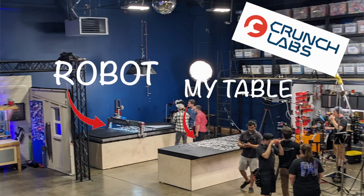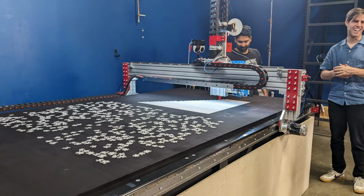The robot and I each had a large black table, and we started with the same 1,000-piece all-white puzzle laid out. The robot started up by taking a photo of every piece, while I ran around a really big table trying to sort out pieces. The robot then used a pneumatic arm to pick up and place each piece. It was actually really impressive. It hardly needed any human intervention.